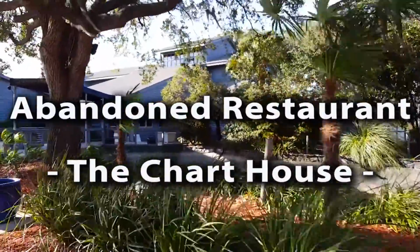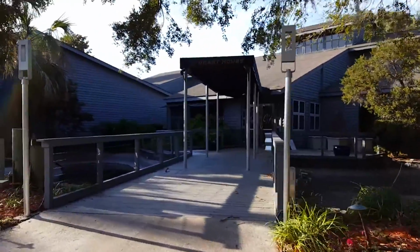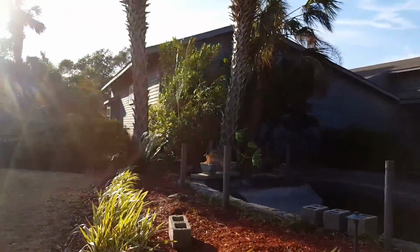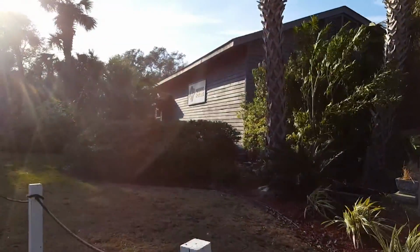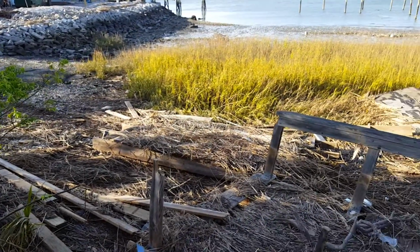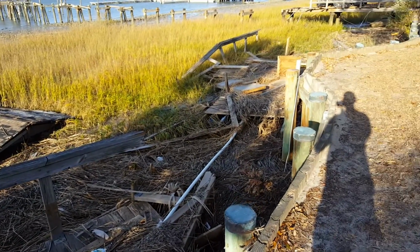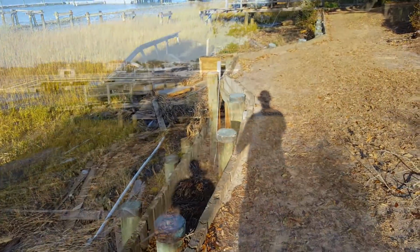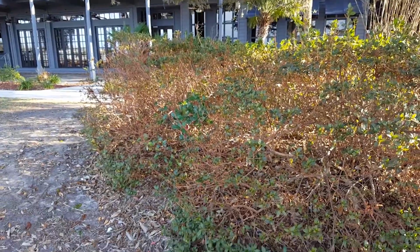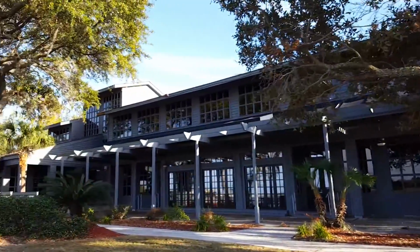Looks like this is the Chart House. Supposedly a very good restaurant, but it's closed right now. Maybe it sustained some damage from the hurricane. Wow, so I guess this is some of the damage that happened to this area. Again, this is the backside of the Chart House. Closed.